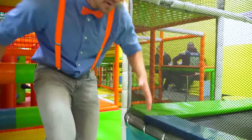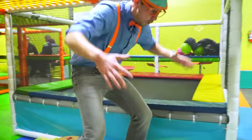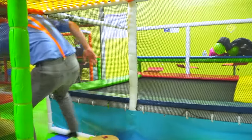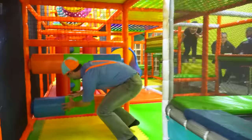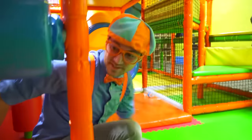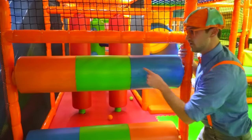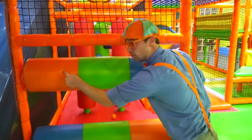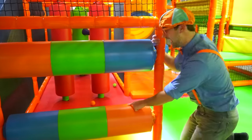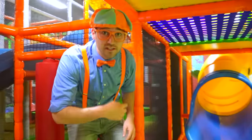Come back to you. Whoa. Okay. This cylinder has a couple colors on it. It has blue, green, and orange. Blue, green and orange. Whoa, there's something really spiky over here.